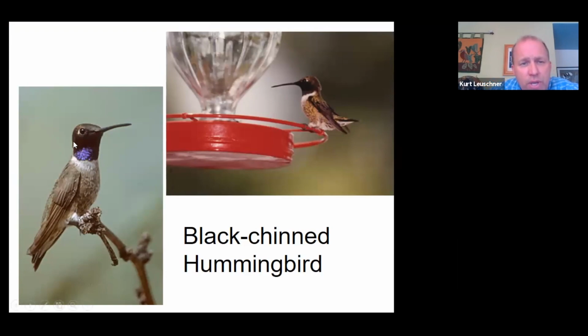They've got a really clean-cut throat here, or gorget, that doesn't extend out at all. And only the lower part of it is kind of this bluish purple, and the upper part is black on what's called the chin. So that's why they're called black-chinned hummingbirds. So it's kind of a half and half situation.